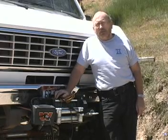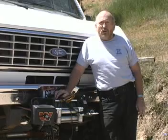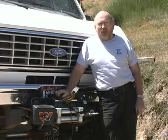The one I have here is an electric winch, and it's probably the most common type. And I thought we'd take a little bit of a look at it to give you a sense of what a winch does and what the parts are and how to work it.